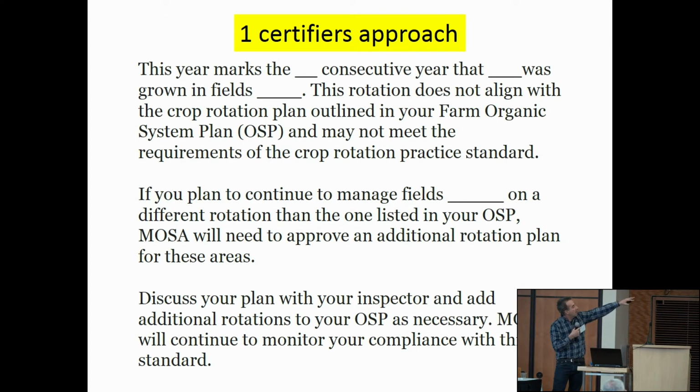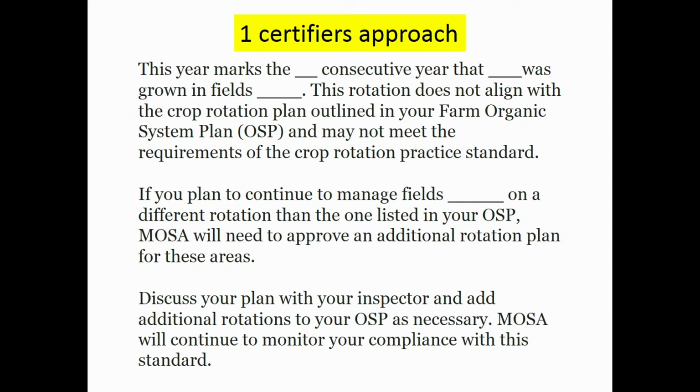Okay? What we have here is actually one certifier's approach. I'll just confide this. I talked to MOSA, that's our certifier, and I asked them, so what do you do when an organic farmer, someone who wants to get certified, says, I want to grow a very simple crop rotation, whether it be a continuous sequence of crop, a single crop, or just corn and beans. And this is the boilerplate language that they use when they are responding, and they modify it for the particular situation.